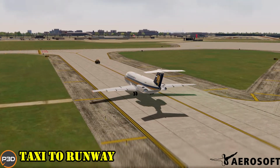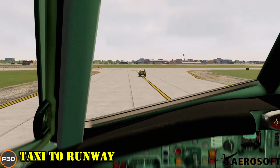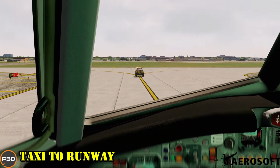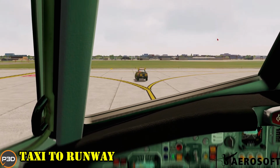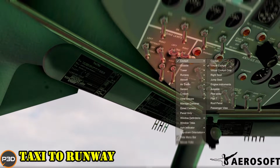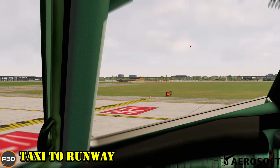Right, we are approaching Norfolk, so give me a second and we'll continue with the checklist. Chicago O'Hare International Traffic, Caledonia 2404, sitting alongside runway 27 left, ready for departure. Right, so landing lights on. We're getting on the runway now.